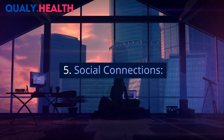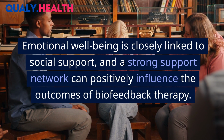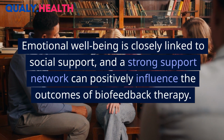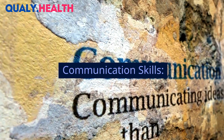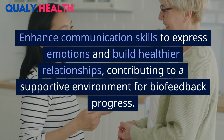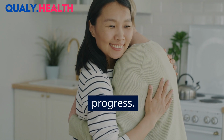5. Social connections. Support networks. Foster positive social connections. Emotional well-being is closely linked to social support, and a strong support network can positively influence the outcomes of biofeedback therapy. Communication skills. Enhance communication skills to express emotions and build healthier relationships, contributing to a supportive environment for biofeedback progress.